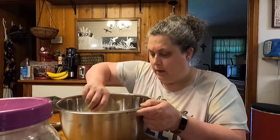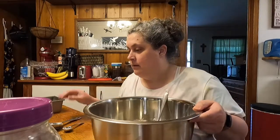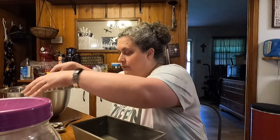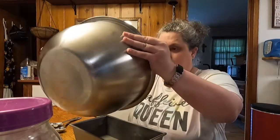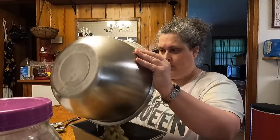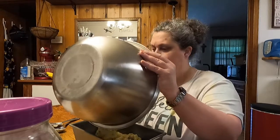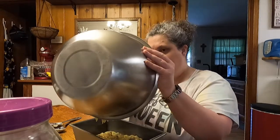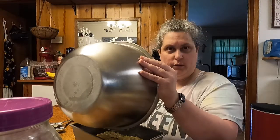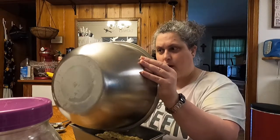Okay. My oven is preheated. Got my greased and floured pan, or whatever you want to call it. It's a 9 by 5, I think it is, something like that. And then I'm going to bake this for probably about an hour. And I'm doing this first because it's what I didn't want to do most. I know it sounds crazy.